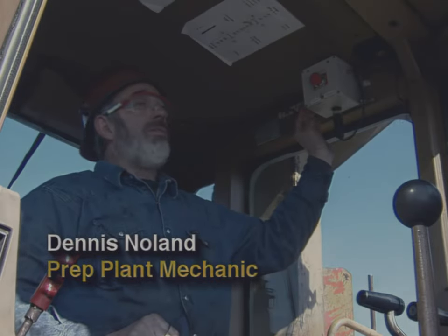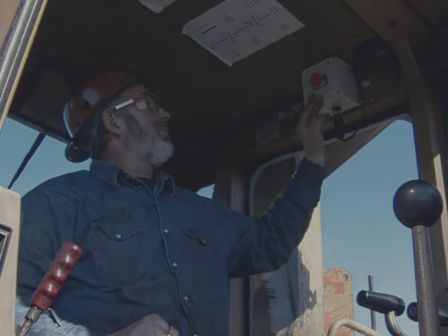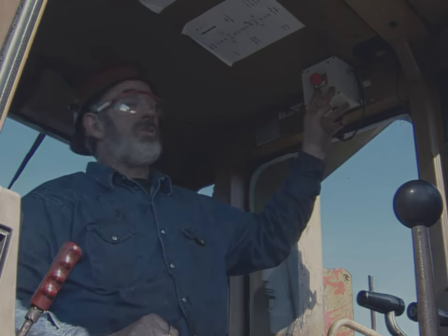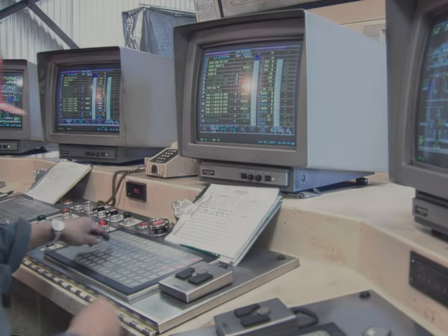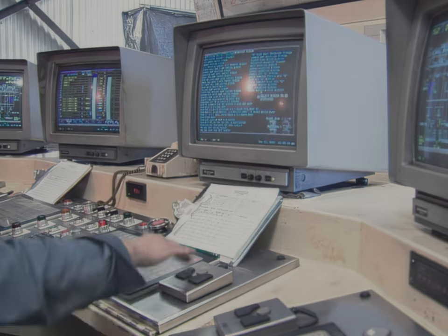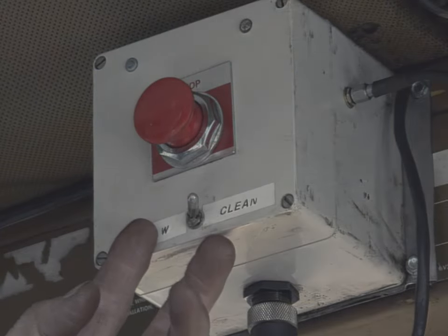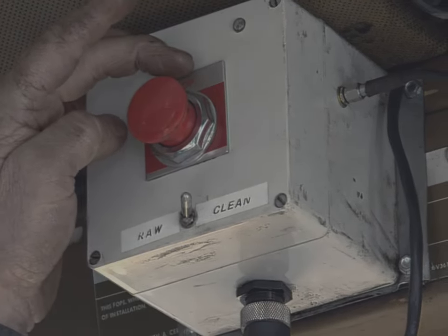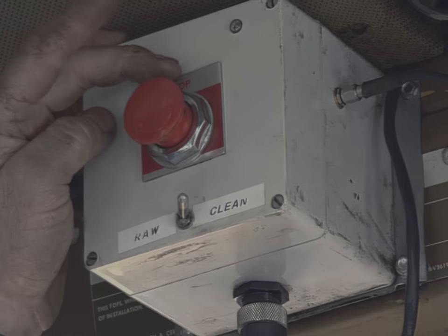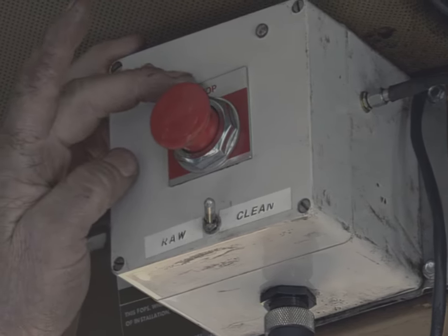This is a log-in, log-out switch. It's on all the dozers here. When you go on the clean coal, you flip it to clean coal, it's just a toggle switch. Then when you go back to raw coal, you flip it and you call the washer control room and tell them whichever pile you're going on to, and you flip this switch, it puts you on a computer. If anything happens, you just hit this big red button, it says stop. It puts off an alarm in the washer and around the mine site that lets you know that something's happened on one of the coal piles.